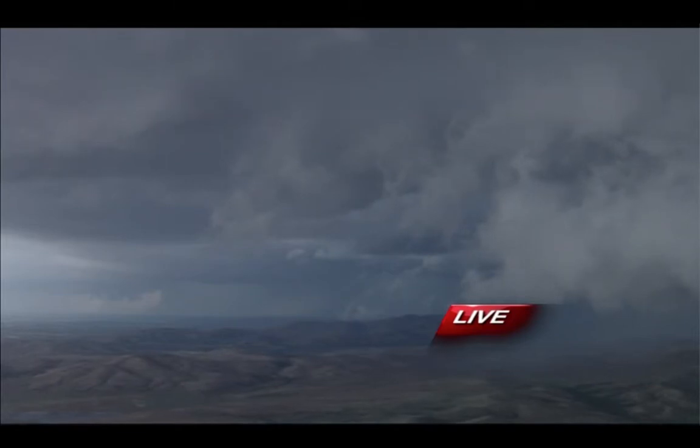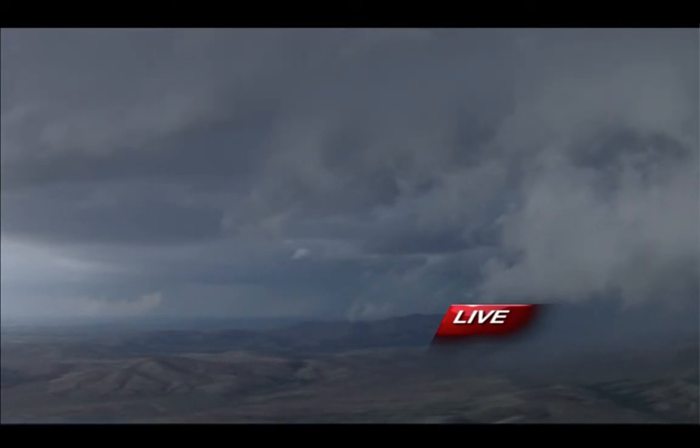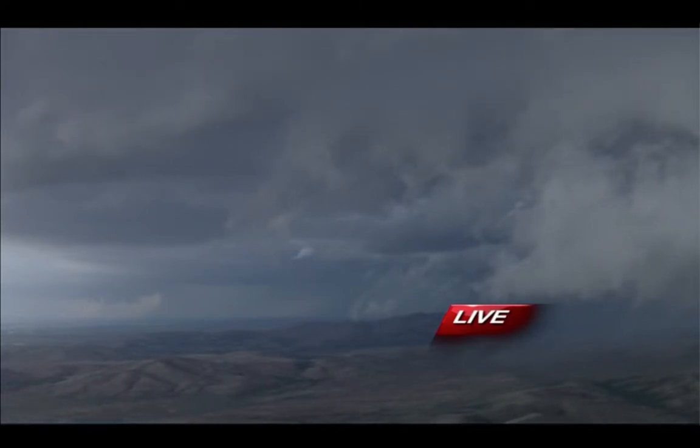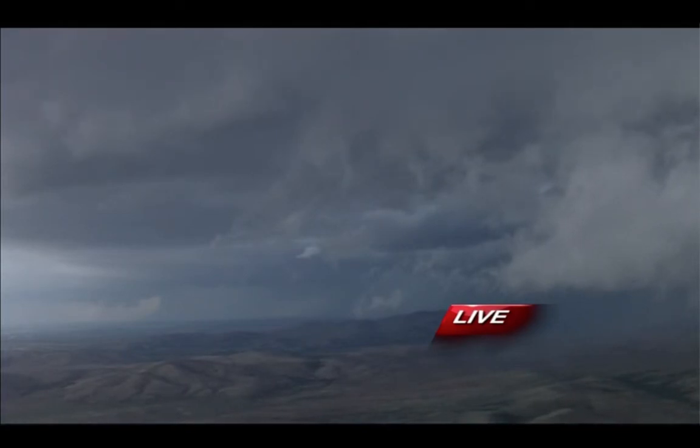And there are the views, obviously, from Sky 5 right now. There's Mount Scott center to the right, and then back to the left, you can actually see it's going to be kind of hard to tell.